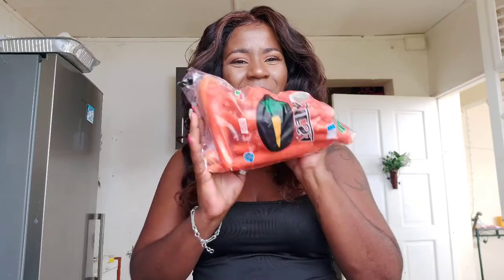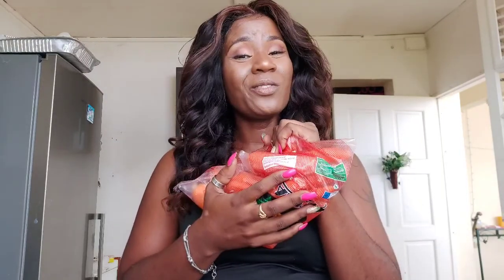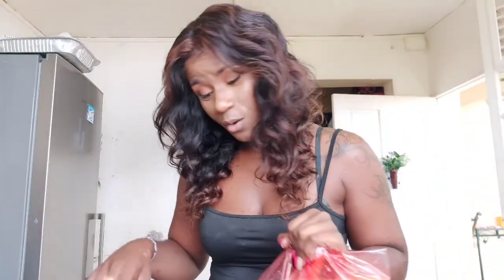And last but not least, I got me some carrots. The baby's food, my food, the kids' food. We all love this. I make juice out of this. I boil it for the baby. Like I said, I do everything with it. If you can't make it as a salad, you drink it as a juice, honey. The kids are gonna enjoy it regardless.